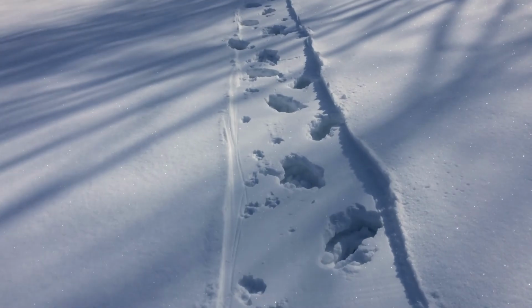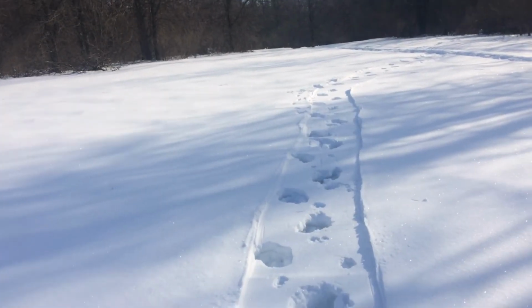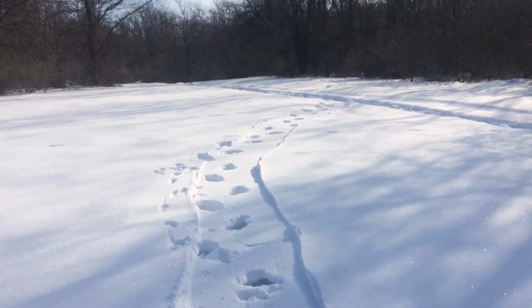Good morning, everybody. Well, I'm happy to report I made it through the night. It was not my best night of sleep, not my best night of camping by a long shot, but I did survive. While I'm trudging back to my tent and all my gear, I want to tell you guys a little bit more about what happened.